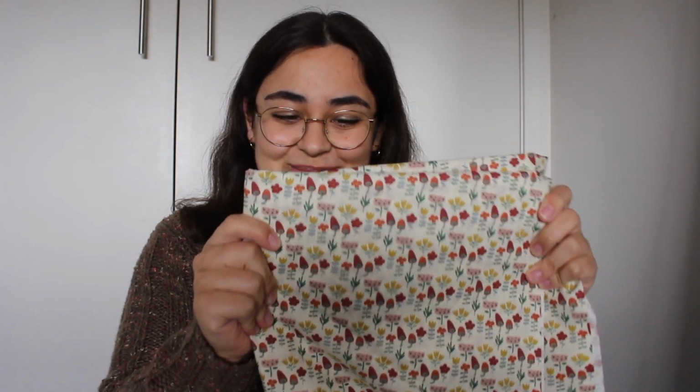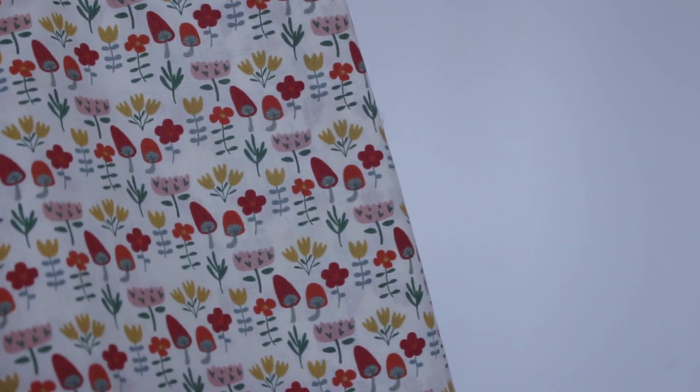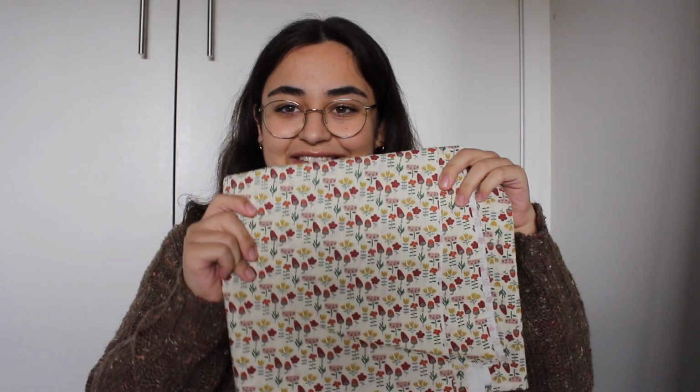The rest of the fabric I'm actually very excited about. These are all things that I'm wanting to use. I just haven't. This first one is so adorable. It's got mushrooms and flowers and I think it's really cute. The only issue is it's quite thin, so whatever I make is gonna need a lining, and I don't know what to make. I feel like I'll end up making a dress or a shirt or something, but yes, I think this is so cute.